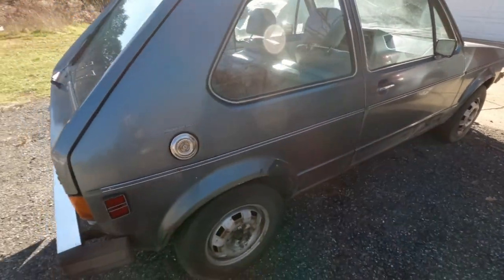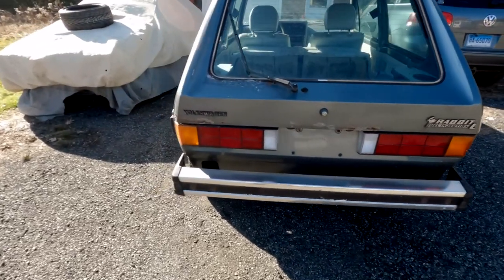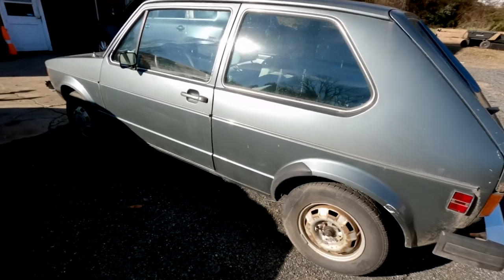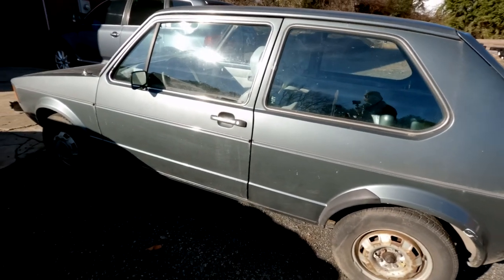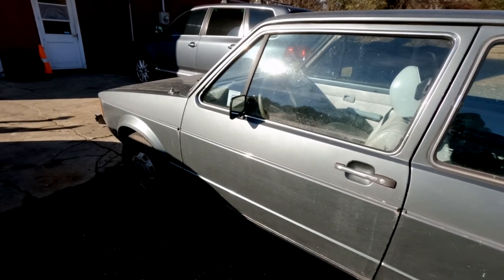You've already seen the inside's all cleaned out. That came out really, really nice. Now we just gotta wash her before I actually take her inside and finish up the gas tank and the brake lines. Then it'll be a first start.